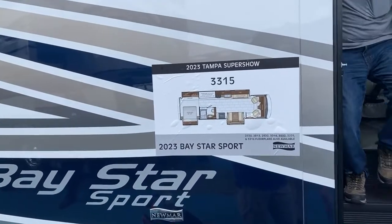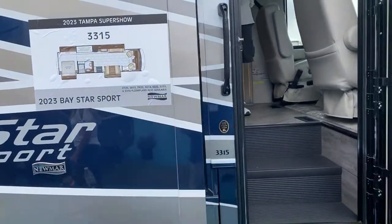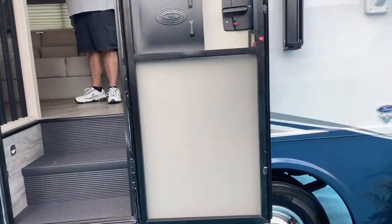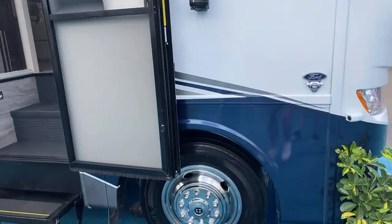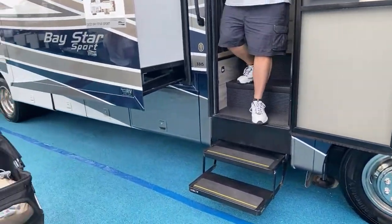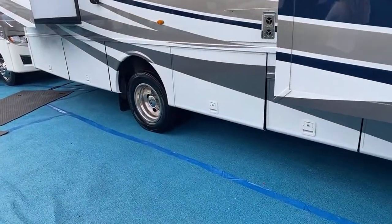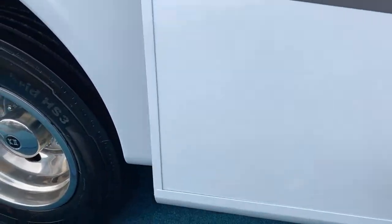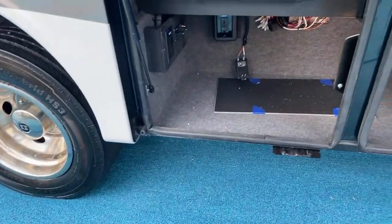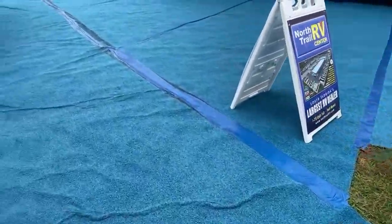But here is the 3315. This is the Baystar Sport. We have not covered this at all. This is built on a Ford chassis, so this would not be a diesel pusher. This would be gas. All right. So your storage underneath would not be as deep as some of the others, but we'll just open it so you can see. The diesel pushers are a little bit more expensive than the ones that are gas. The biggest difference, honestly, is towing capacity.